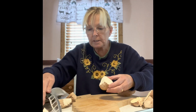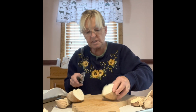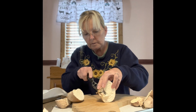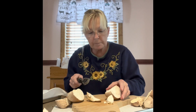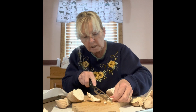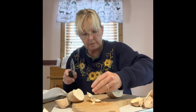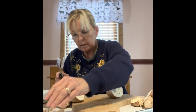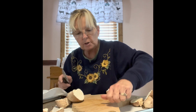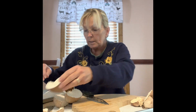Just wanted to get that little piece off. Okay. Cut this tail. I probably don't have the correct knife for this. Okay, that one's good. I'm going to put that one over there, being as it broke off. Okay. It can be a little messy. Okay, so far we have 4.